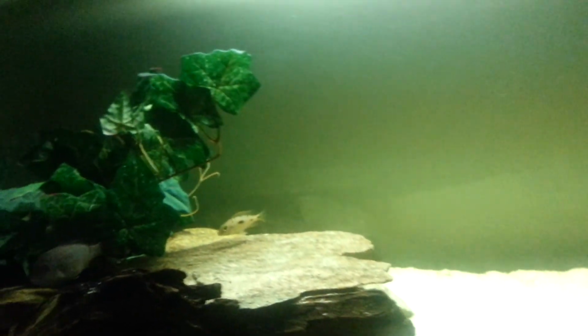There we go. Oh, that's not my multipunctatus. That's the Synodontis I don't know. I can't even pronounce the name. Starts with an N though. But they're supposed to get pretty big, around maybe 16 inches or something like that, if it's what PetSmart sold them to me as.